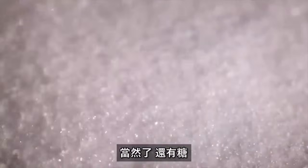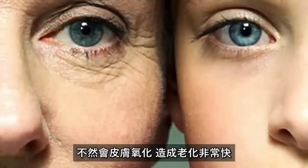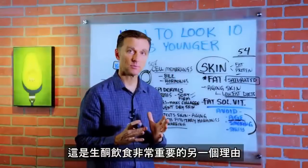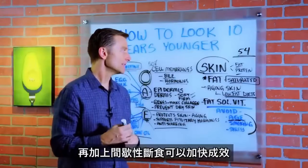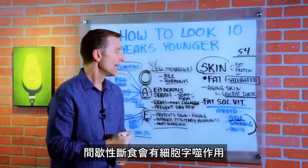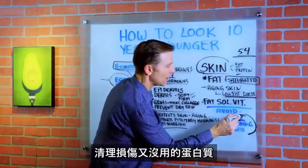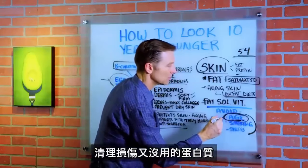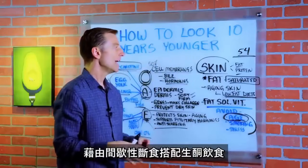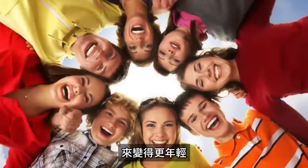And of course, sugar, avoid sugar and refined carbohydrates simply because that's going to oxidize and age things very, very fast. So this is just one more reason that the healthy ketogenic diet is important. If we also add intermittent fasting to this, we can accelerate it even more because we get repair actions. And when you're doing intermittent fasting, you go through autophagy, which kind of cleans out these damaged proteins that are unusable now. So you can clean up the old stuff with intermittent fasting, and with healthy keto, add enough saturated fats to provide these nutrients and other nutrients to start looking younger.